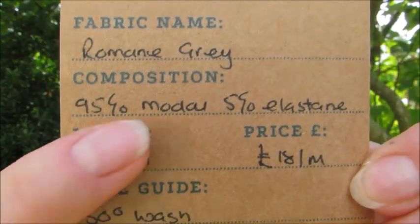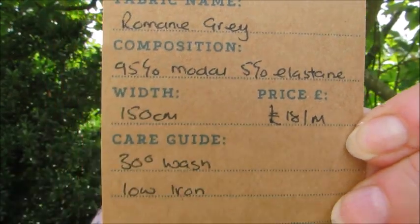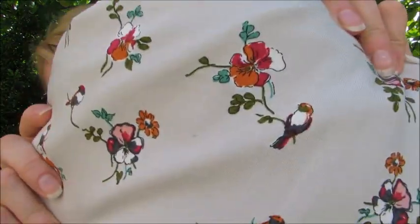Now I cannot read what that says. It's 95%, I don't know, see if you can read that guys, there. So it's 95% that, 5% elastane, and this is the reverse, so it's plain. It's just really lovely. I just love the little birds. I think birds and flowers and everything florally like that, they work really well together.